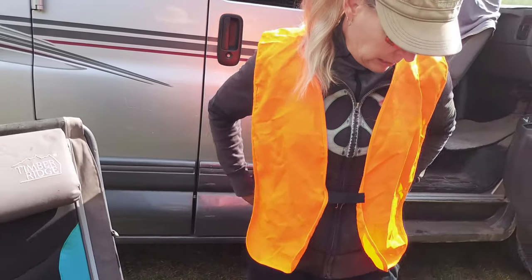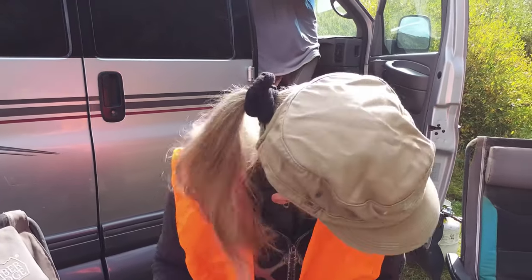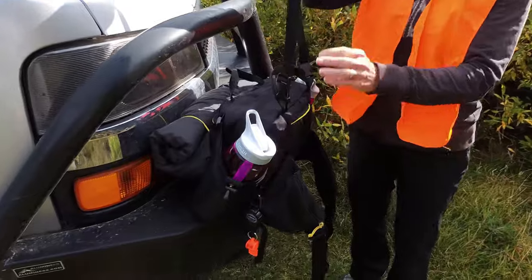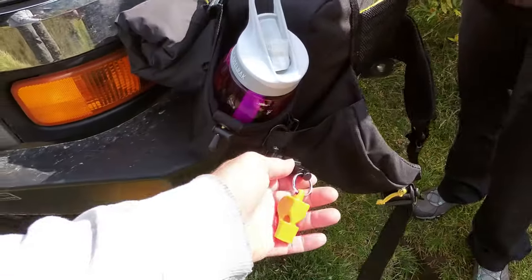Okay, so with that said, I'm going to load you up. You load your pack up and we'll see what it looks like. Most of the time, I help Kim put her pack on, but she can do it herself. So I have a rock or a bumper or something like this. Here's what it looks like. Look at your little safety whistle right there.